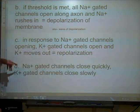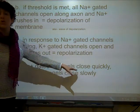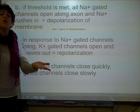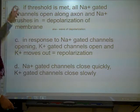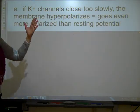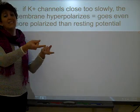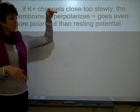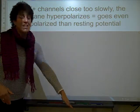All right, next step. Sodium-gated channels close quickly and potassium-gated channels close slowly. So once these have all opened up, they say, well, shut the door. When they shut the door, sodium gates close very quick and potassium takes much longer. Sometimes that causes this to happen, hyperpolarization. So if the sodium closed quickly and the potassium closes slower, more potassium might go out than you actually wanted to get the membrane back to polarize. So instead of going back down to negative 60, it might drop down to like negative 80.